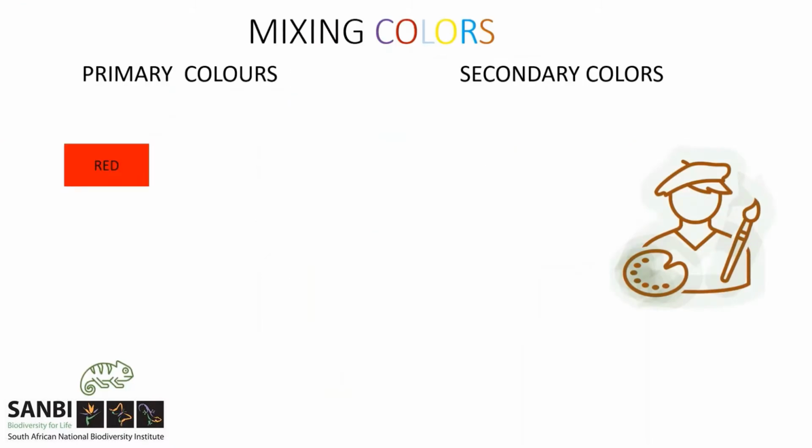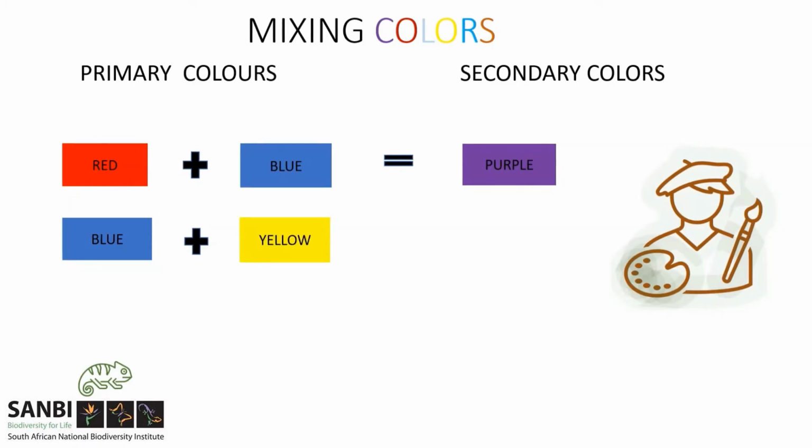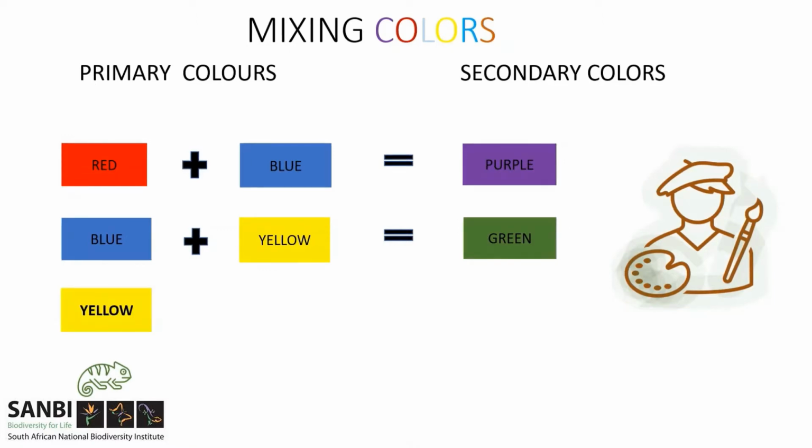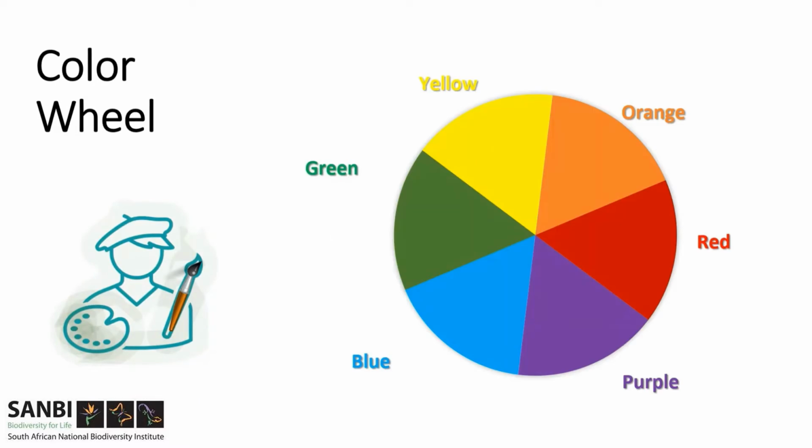Now let's mix our colors. We mix red plus blue, we get purple. We mix blue plus yellow, we get green. When we mix yellow plus red, we get orange. So now let's mix our colors so that we can be able to design our treasure box. You can choose any color that you like. Just make sure that it's pretty.